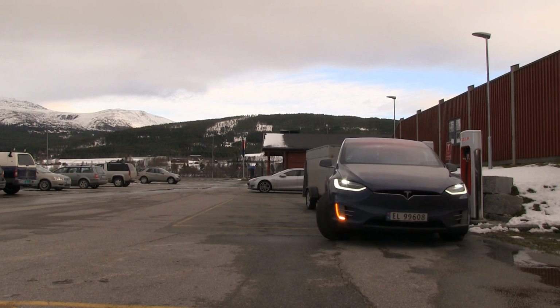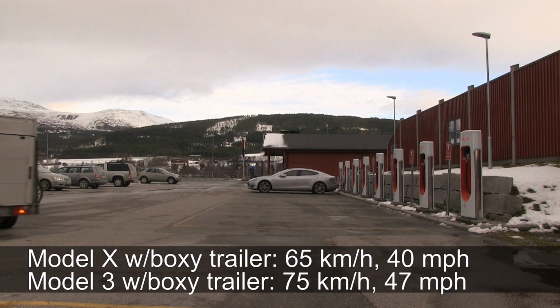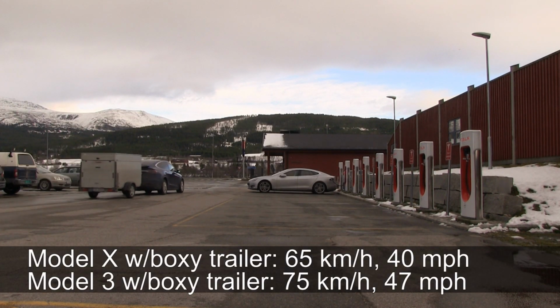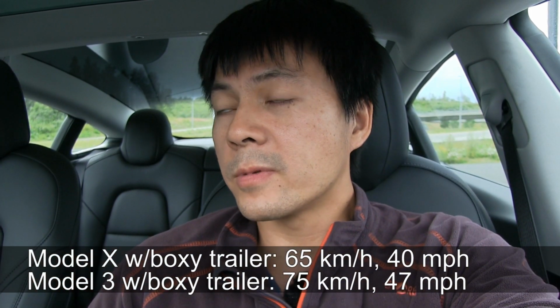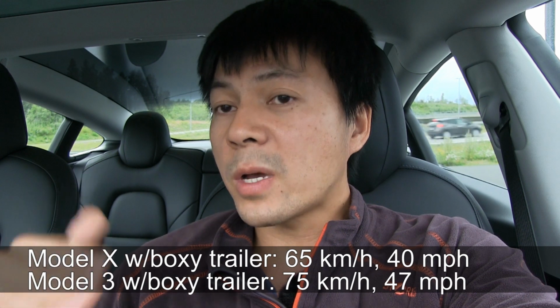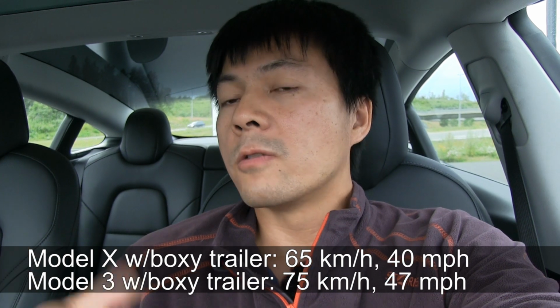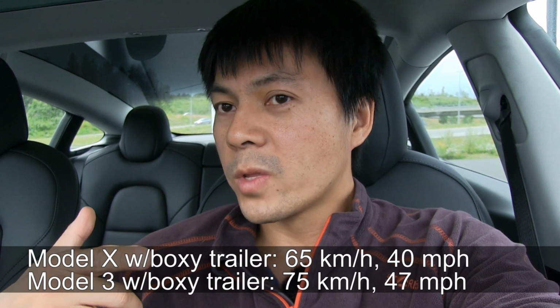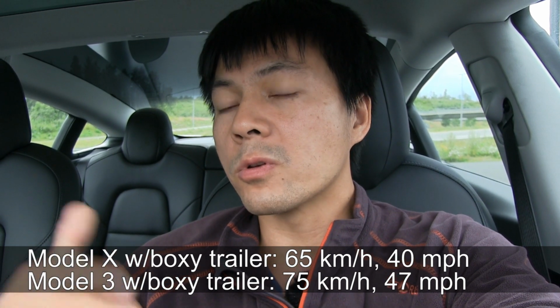And of course, the Model 3 charges faster than the Model X. I have lots of experience pulling a trailer with the Model X Optimus Prime, and I know that on a long trip you can expect about 65 kilometers per hour. Let's say I drive from Oslo to Copenhagen, and I can cruise at 88 kilometers per hour, I still have to take those charging stops, and you can expect 65 kilometers per hour average speed including charging stops. With the Model 3, using the same trailer, I should average 75. So 75 versus 65 is pretty huge when you pull a trailer.